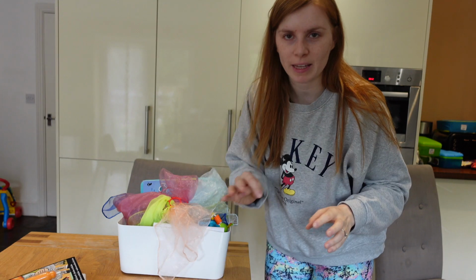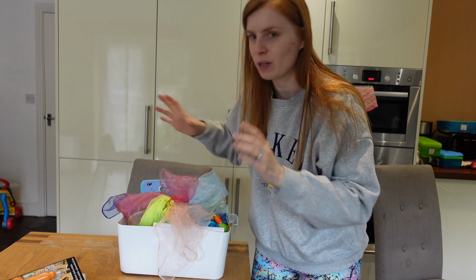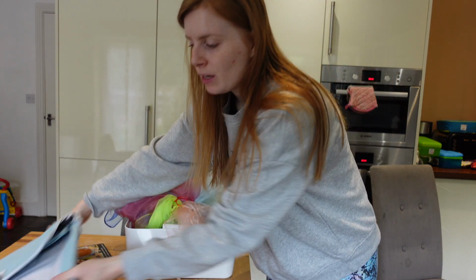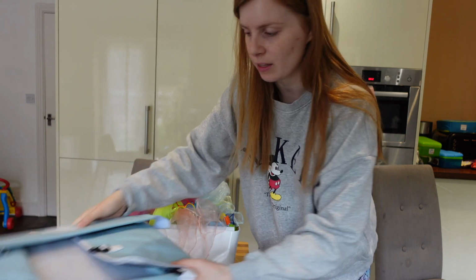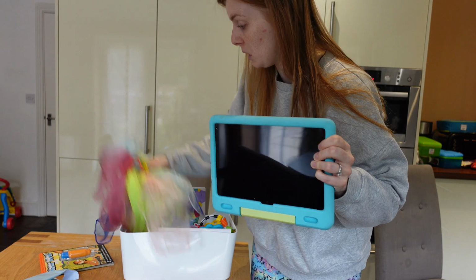This is everything I'm packing for a 4-hour road trip with my kids. I've got a 4-year-old and a 15-month-old. So this is everything that's in this little caddy that I've got here. First of all, we have this tray, which my son can have on his lap. He can use it to lean on and to draw and things like that. We obviously have the most important thing, which is the iPad and ears.